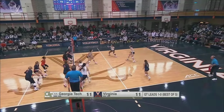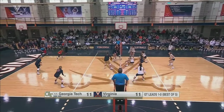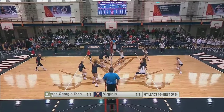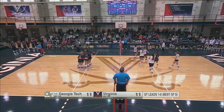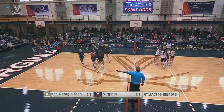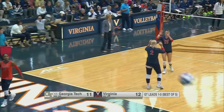Popped right up into the air on the receive. Easy tip shot up. And Georgia Tech lets it fly. Gervais denied at the net. And Virginia will get the point. 2 touches. Cavaliers back in the lead.